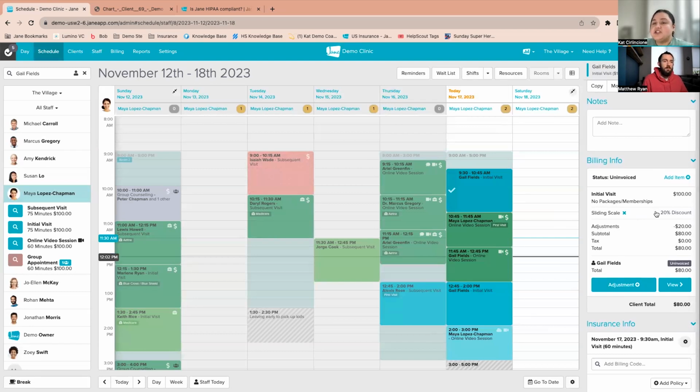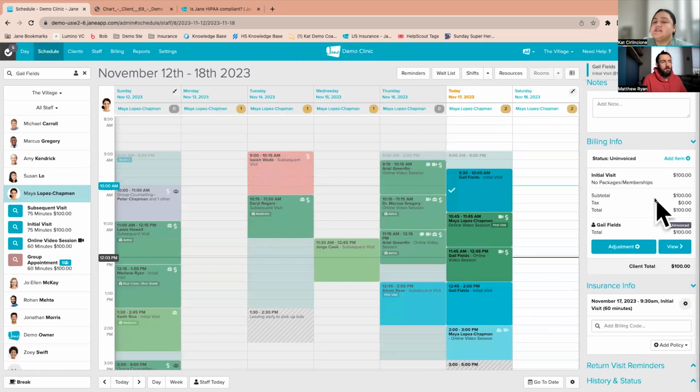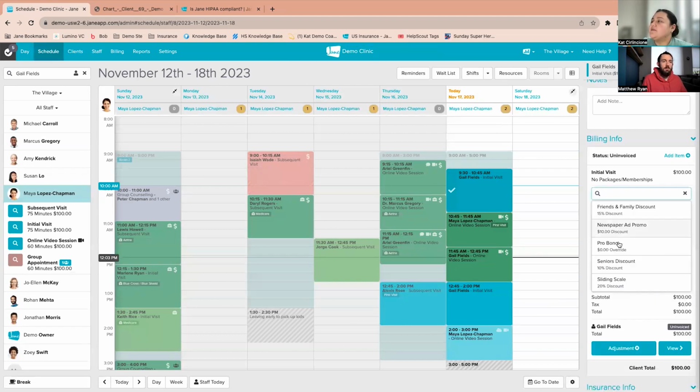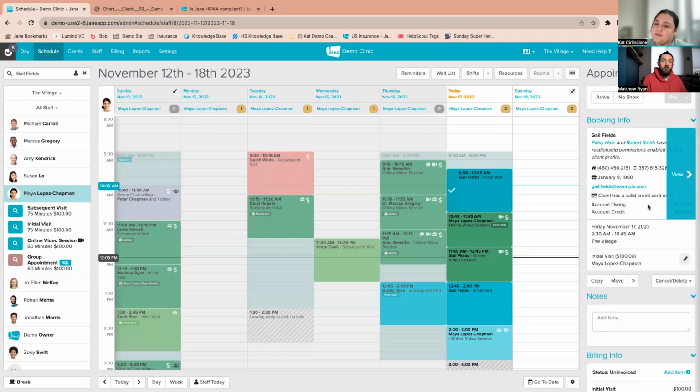But if I wanted to just put a sliding scale option, maybe just on one particular appointment, I can do that as well. So I can go into an appointment where there is no adjustment and press adjustment. I'm going to showcase all of the different ones we have going on here, press my sliding scale, and here it is on just the one appointment itself, already applied and ready to be paid for. Wow, this is awesome. So easy to use. And so simple answer, yeah, you can do sliding scale and it's not a hassle.